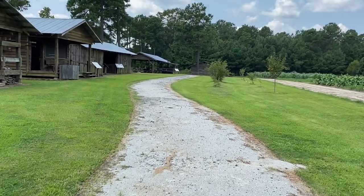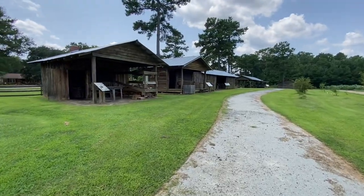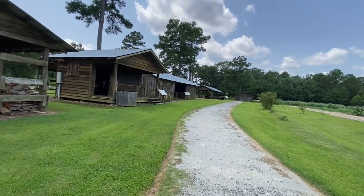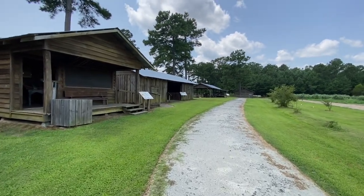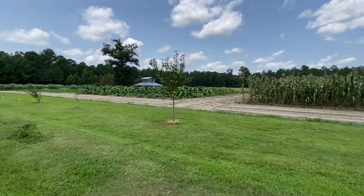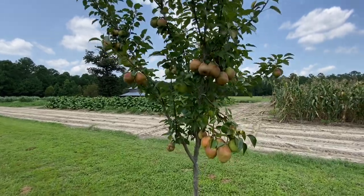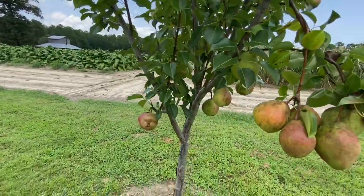I don't know, might have been that way. So over there you got the sugar mill and the grinder right there. And you got the grits mill. Oh my God, they got a pear tree. Let's come over here and look at this. How interesting. We got some of these in our backyard at the house.